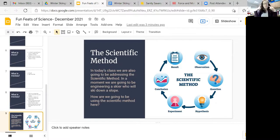So we're using our observation skills from things that we've seen in the world to develop our skier. When I say skier, you guys should probably know what that looks like, right? And maybe we'll ask our questions. Well, what would happen if our skier had one big ski versus two skis? These are questions that I don't know.